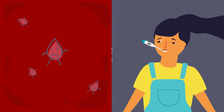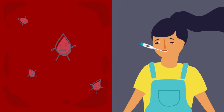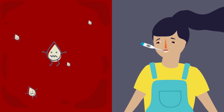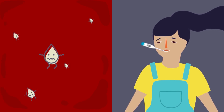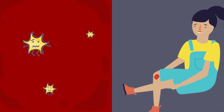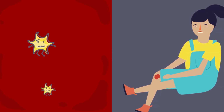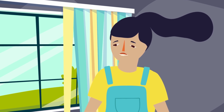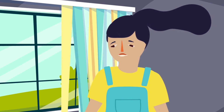Without enough red blood cells, you might look pale, feel tired, and out of breath. Without enough white blood cells, you might get infections. These infections can make you feel poorly and grumpy. Without enough platelets, you might bruise easily or bleed without having a bump or an injury. Or you might not notice that anything is different, but you may not feel like your normal self.